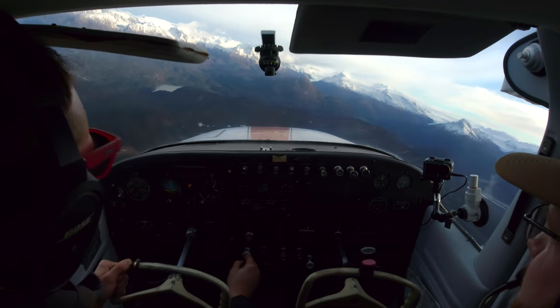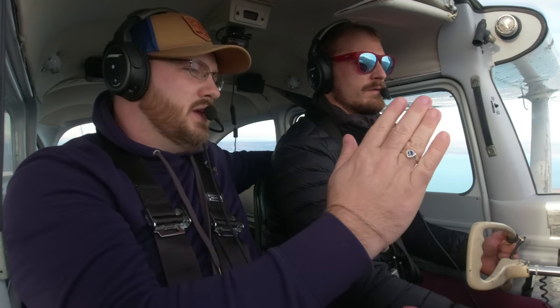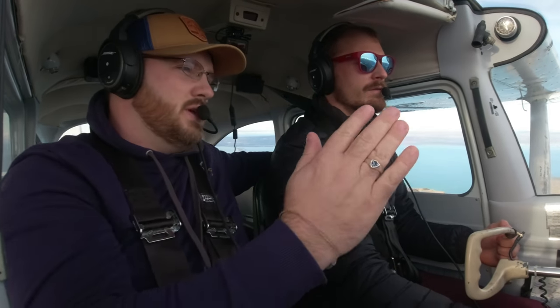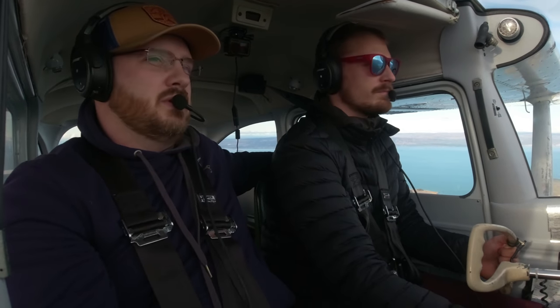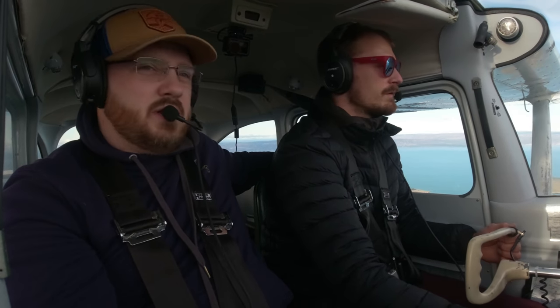The one thing I'm noticing is, you know how we talked about the overbanking tendency? You correct for it when we go to the right, but you aren't correcting for it very well when we go to the left. So it keeps getting steeper and steeper, and when you get steeper, you have to pull back even more. So that's one of the things that's happening. Okay. I mean, they're pretty good, but let's try to do it one more time.